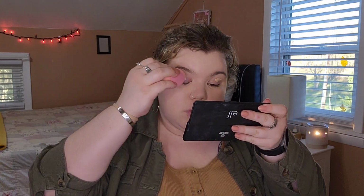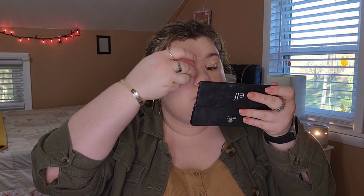I actually think I'm going to use a little on my eyelids just to conceal the darkness that I have going on. Yeah, that's crazy. My eyes look like I got so much rest. Oh my gosh. All right, this might be a new concealer favorite. I really like that. Wow. All right, coolio. I like this.